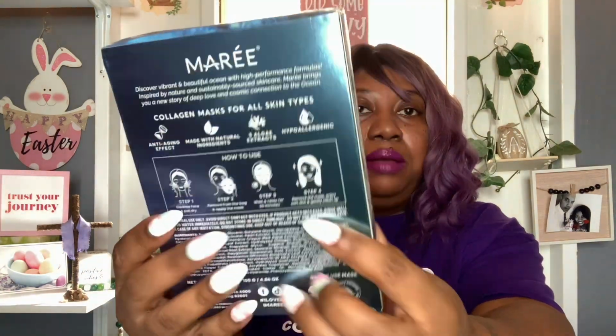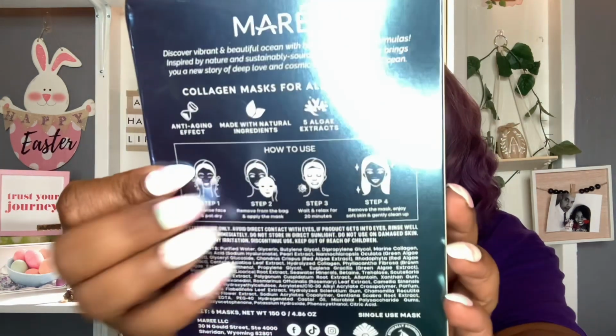Love the packaging, looks absolutely gorgeous. So it's discover a vibrant and beautiful ocean with high performance formulas inspired by nature and sustainably sourced skincare. Marie brings you a new story of deep love and cosmic connection to the ocean. So the collagen masks are for all skin types. It helps aid against anti-aging effects. It's made with natural ingredients. It contains 5 algae extracts, and it's hypoallergenic. So it tells you on the back how to use them.